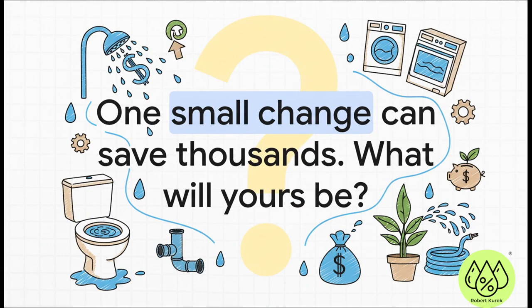So the case is closed. We know where the water goes, from our appliances to those sneaky, silent leaks. And we know how to fight back. So the final question, well, it isn't a mystery at all. It's a choice. One small change can save thousands of gallons. What's yours going to be?